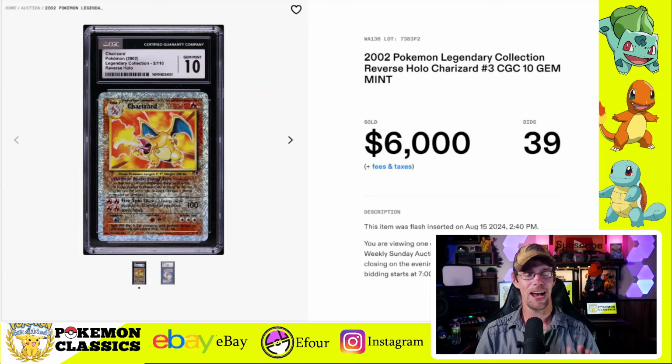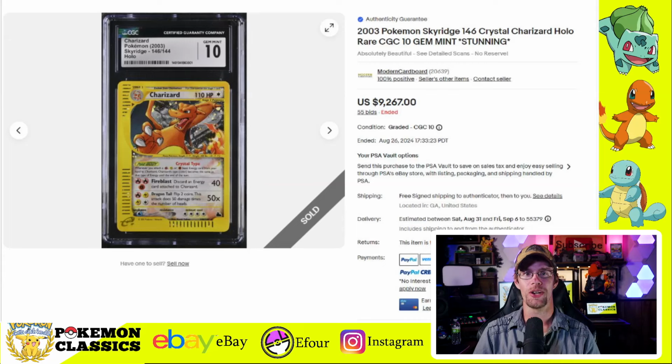Moving forward, we got another CGC 10. This time it's the Reverse Holo Charizard from Legendary Collection. Absolutely beautiful card. I personally love this one. $6,000 even on the sale. And capping off the CGC 10s with one more, we've got a Crystal Charizard from Skyridge set, selling on eBay for $9,267. It's another really good looking Charizard card.